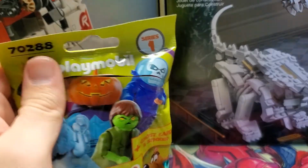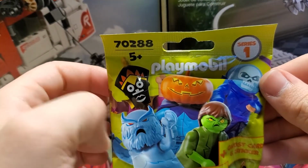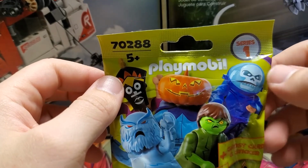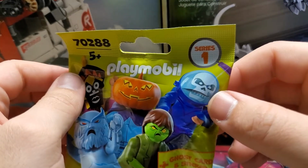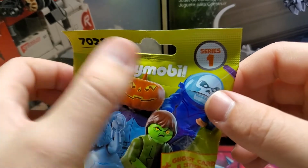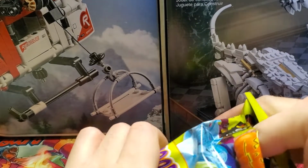So without too much more pandering, let's slit it open and see what we get. Without looking inside, I would like any of these except for the Mask Dude and probably the Yeti. I think these 3 are the ones I'd like the most. Probably Spooky McSkeleton Pirate here would be my top pull, and then Jack. But really, anything will be fine.